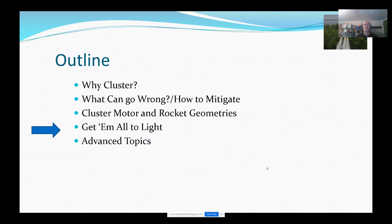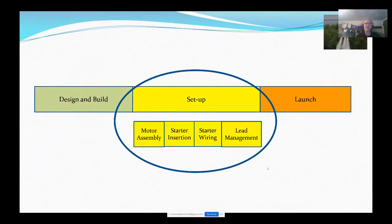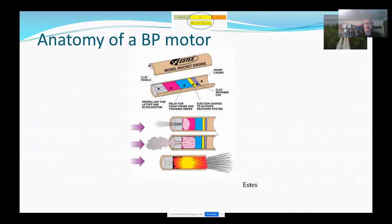So that's cluster motor and rocket geometries. So now let's get them all to light. And this pertains to our fault analysis, these different steps of starter insertion, starter wiring, and lead management, and actually the launch phases as well. So a black powder motor consists of some propellant and a nozzle. You insert a little igniter, put the plug in, apply the current, and it lights very quickly.